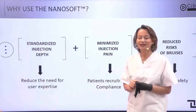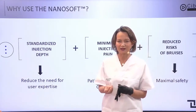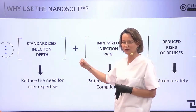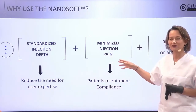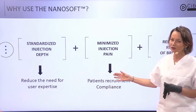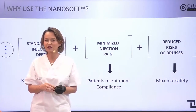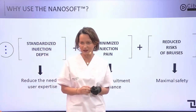What is very interesting, the added value of the injection of NCTF with the Nanosoft, is to have a standardized injection depth, so to be perfectly secure and much quicker, more efficient. Then you will really minimize the pain of injection, so your patient will be much more comfortable, and it's very important in order to be compliant. Last but not least, it will really reduce the risk of bruises, especially on this area where we do know we have lots of superficial vessels.